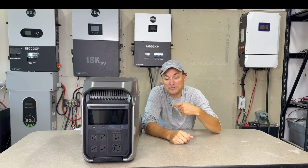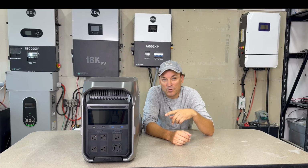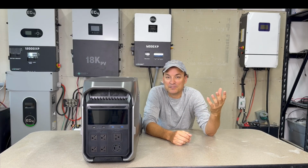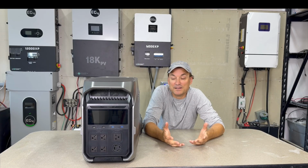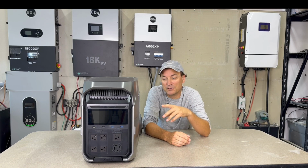So that other little one I just showed you is an 1800 watt model. The Delta Pro 3 is a 4000 watt model. Now it does say 8000 watts on the box when I got that, but that is just for surge. And a lot of people rate the surge as the actual output. So I don't know why they do that. I guess it sounds better. So this can surge up to 8000 watts, but it's a 4000 watt continuous output inverter inside of this.